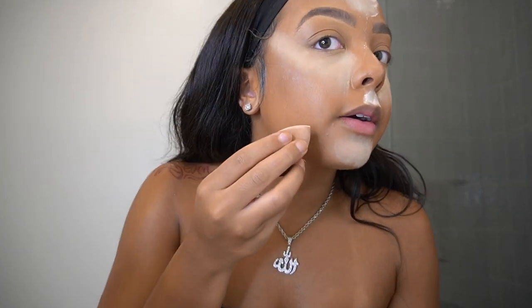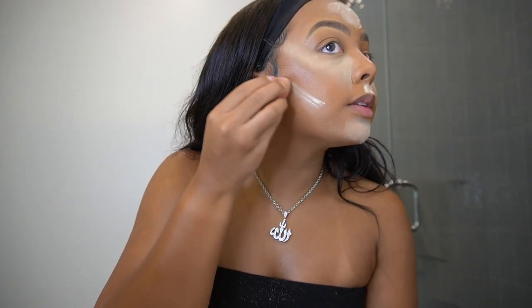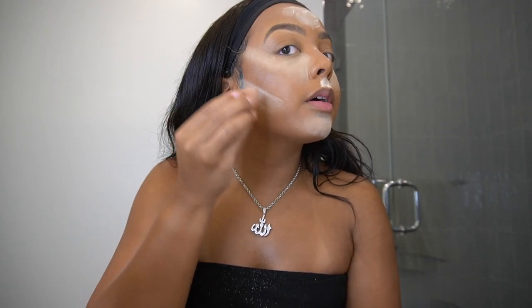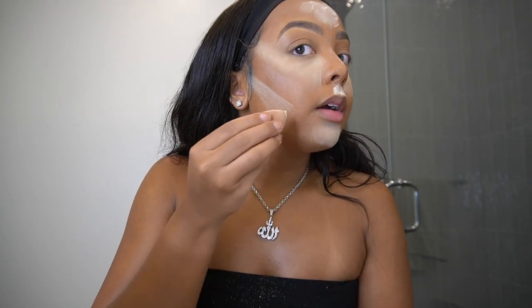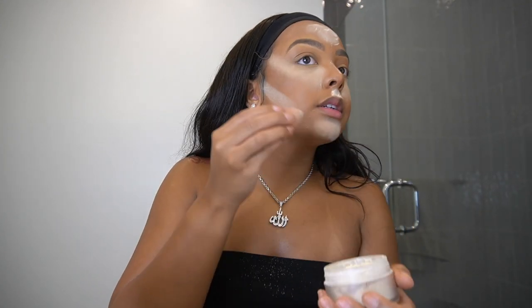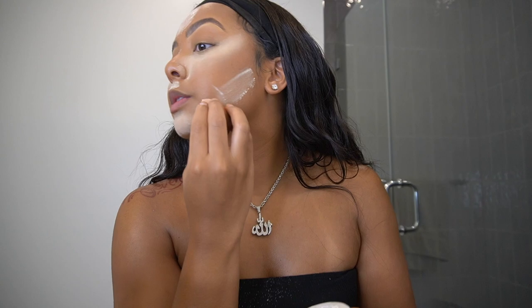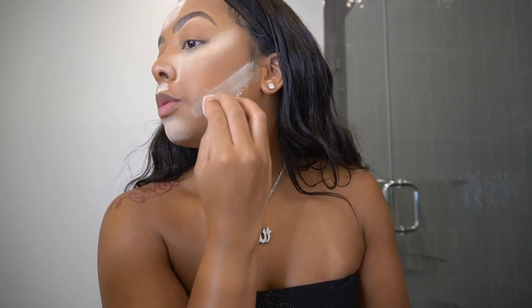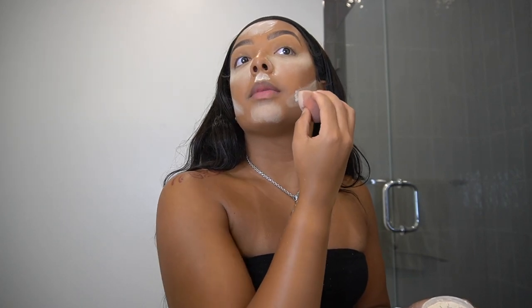Okay, so make sure you're going under your contour. You want to get really close to that line. I think I kind of messed this side up, but it's okay. It's not so bad. You want to get a good line under so that your contour is nice and sharp. This is not my natural makeup look, this is just my go-to. My natural makeup look, I don't even use foundation. I just use eyelashes, concealer, setting powder, mascara. That's it. Okay, we're done with that step.